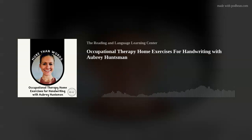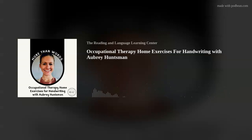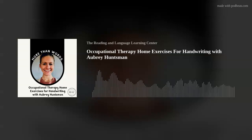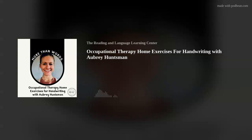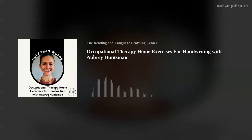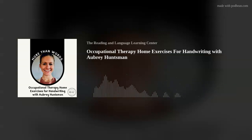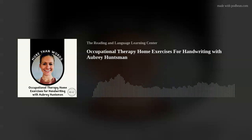So what kind of handwriting warrants the help of an OT? What do you see before they come in? The main concern that I hear a lot from parents or teachers, because we have a preschool here on campus, so oftentimes we get referrals from there as well, would be legibility. Like, I have no idea what this kid is writing.